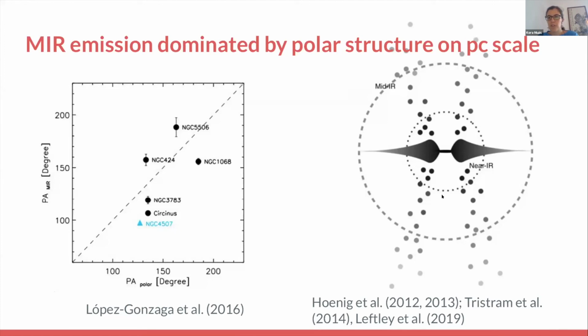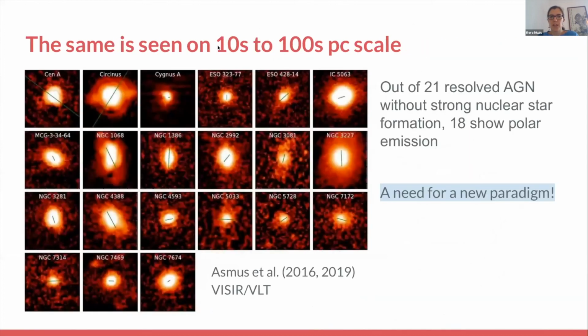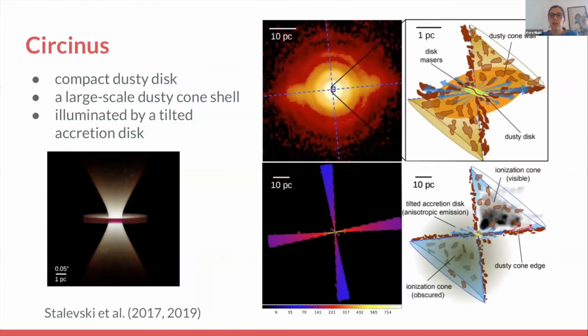The classical picture of the geometrically thick torus may only work in the inner region where we have the near-infrared emission, while the mid-infrared emission is coming from dusty clouds or filaments in the polar region. And the same is actually seen on a larger scale, on tens to hundreds of parsecs. This means there is a clear need for a new paradigm when compared to the old paradigm of the dusty torus with different viewing angles. I will just stress one particular case, which is the Circinus galaxy, where the modeling is showing that a hollow cone and the accretion disk in the center together reproduce both the SEDs and the morphology.